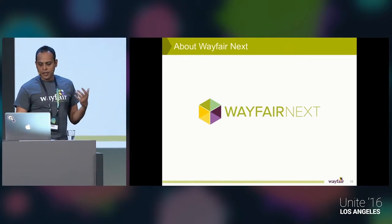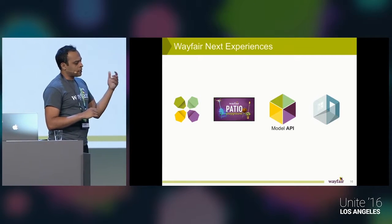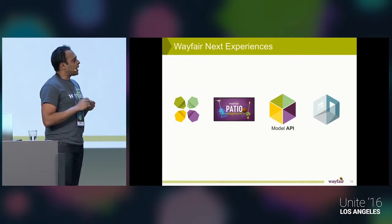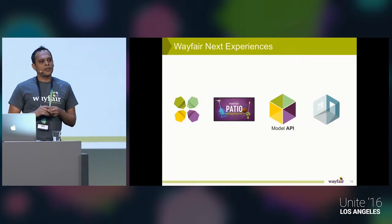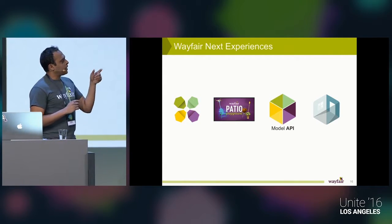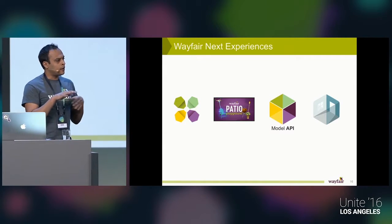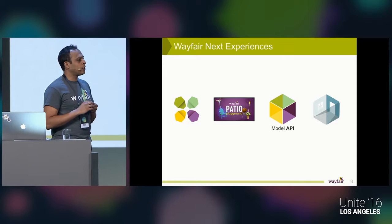So we've had a very busy year. We've been creating all these different apps. The first one that you see on the left is Wayfair View. That's the one that you just saw. That actually is an Android application that runs on Google Tango, and we released that in June. The next thing is Wayfair Patio Playground. That's an experience for the Oculus Rift, where you can rearrange furniture at a patio.